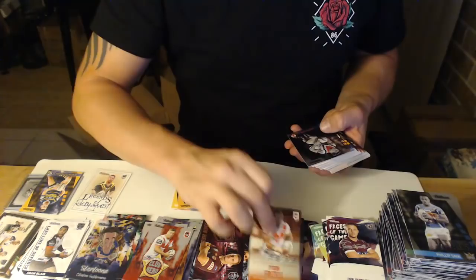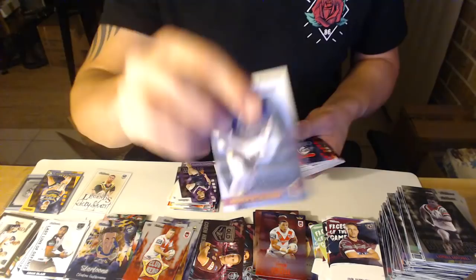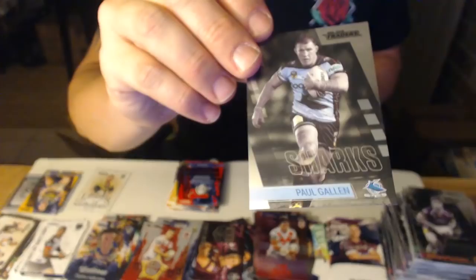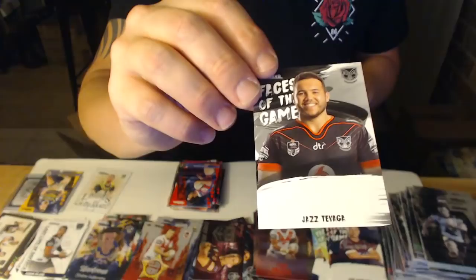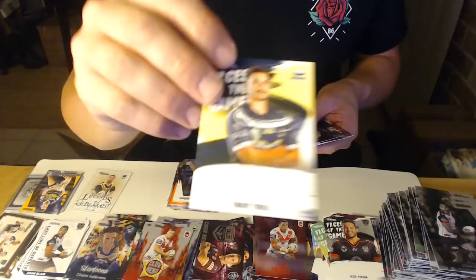Frizzell. Manu. Joseph Manu. Latrell Mitchell. Andrew McCulloch. Paul Gallen. Tavaga, faces, Adam Blair, and Inari Tuala from the Cowboys, and Asako.